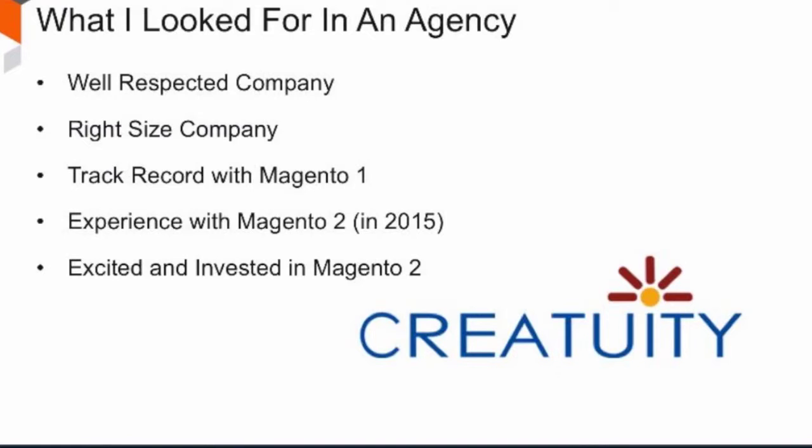So some of you may have seen presentations that Josh Warren from Creativity has done on Magento 2. He was very active back in 2015, helping developers learn the platform. And that led to us talking more. He was very excited and invested in Magento 2, and we've had a really great partnership working with them on the project.